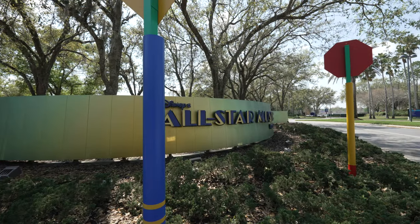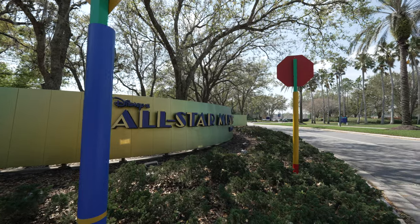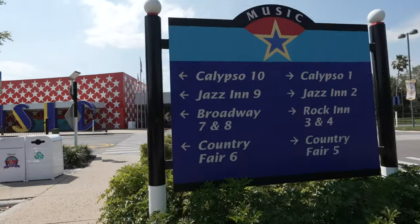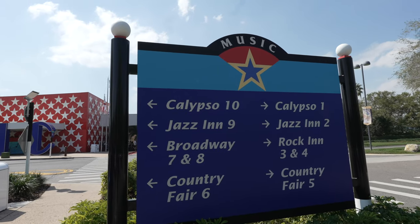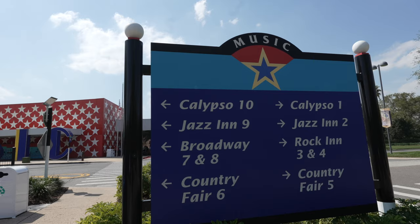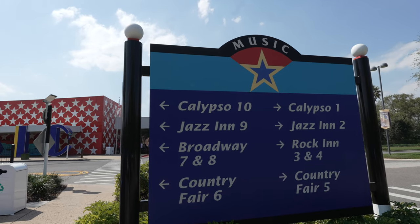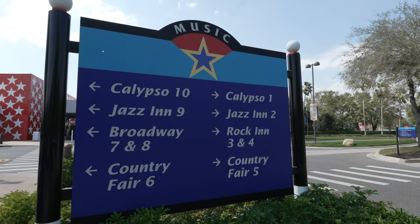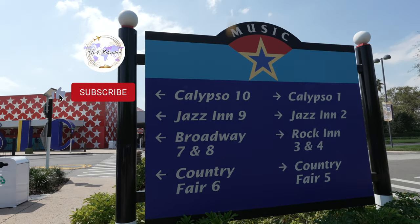And this is where we're at, All-Star Music, the fitting on Melody Lane. There we go. So this is a nice, informational kind of shot here. There are actually several sections that All-Star Music is divided into: Calypso, Jazz, Broadway, Country, and then Rock. So those are the sections.